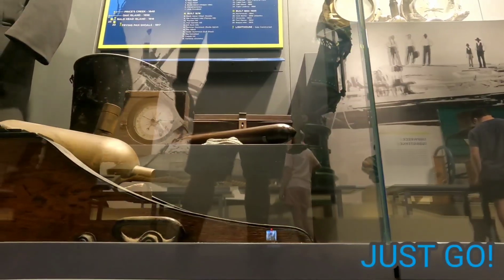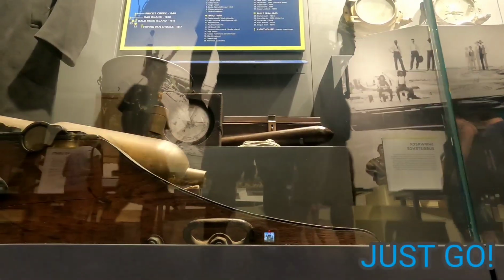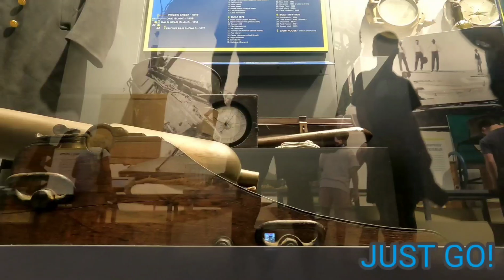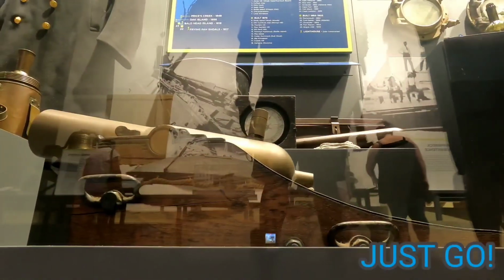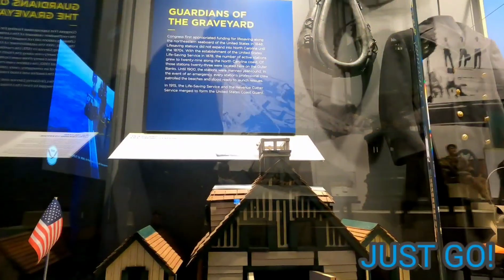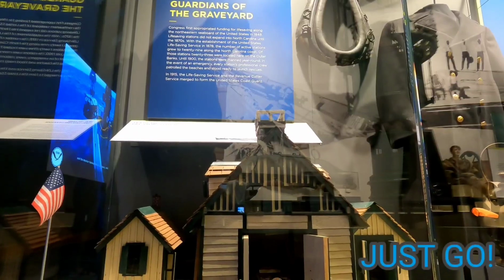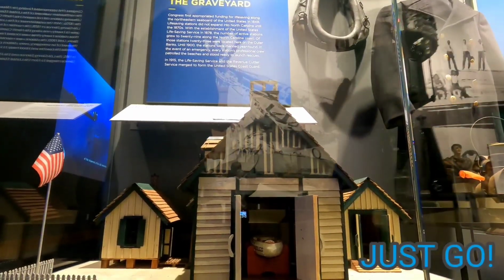There's the cannon I mentioned earlier, small cannon. Various other artifacts, U.S. Life-Saving Service uniforms, other military uniforms. Of course, the U.S. Life-Saving Service, the predecessor of the U.S. Coast Guard.